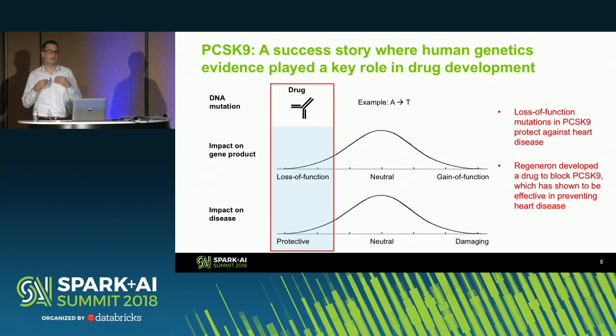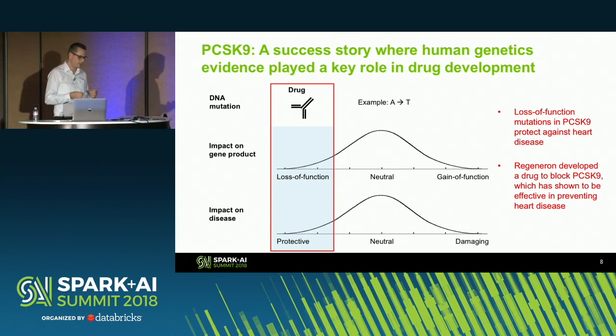These discoveries led to a tremendous amount of effort by a few companies to develop drugs to essentially inhibit PCSK9. And these drugs have been shown to be effective in the clinic, and some of these were approved later on.